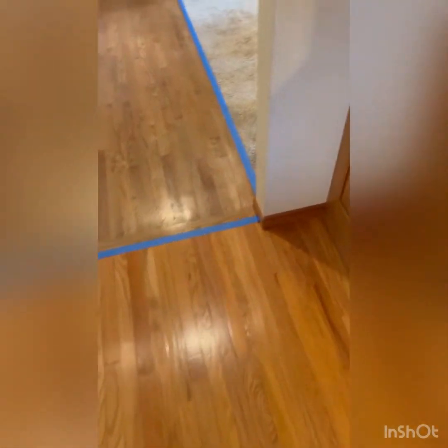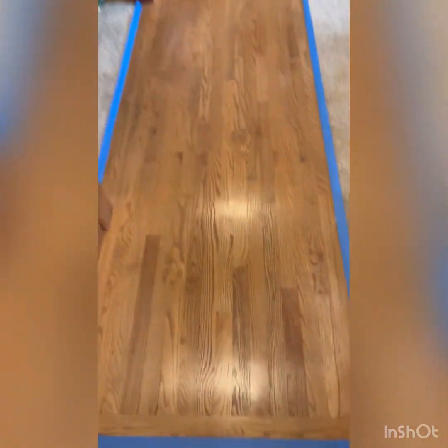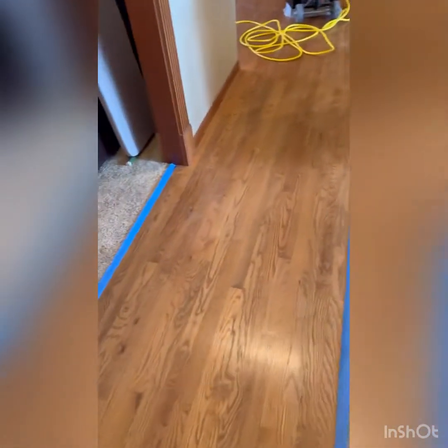This customer had about 600 square feet, I believe. You see my assistant technician Noma already taped off the edges, and we're going to screen it down. The floors aren't in bad shape, but they've lost some of their polyurethane protection, it's just worn off, and some of the stain is kind of missing.